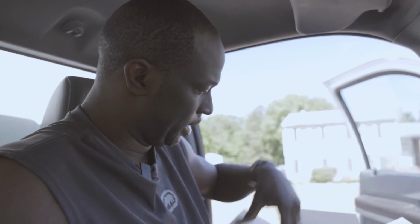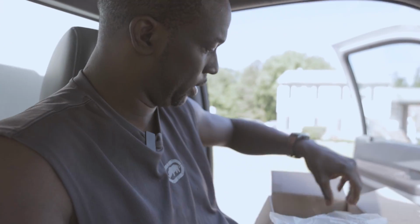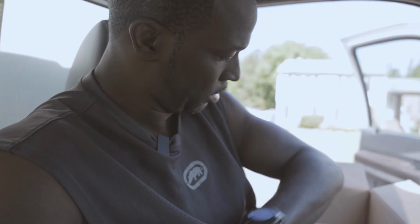I finally got my ELD in. It took forever. I got the Keep Trucking ELD and dash cam combo. I was just looking at a guy's video and he put the sticker on the side of his truck. He's like, hey, I'm gonna do the same thing. I'm gonna put the ELD sticker on the side of my truck.